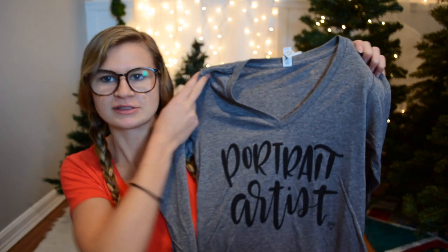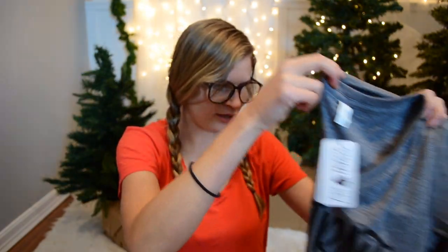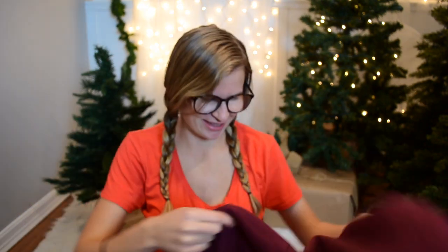My brother got me, this is from Strawberry Revolution. It's kind of like a photographer's clothing website, with shampoo and stuff. I don't know. But I got this. It says Portrait Artist. It's a 3/4 sleeve shirt. And then I also got, I've wanted this sweatshirt forever. I actually ordered it and then my brother just paid for it. It's a Boss Babe sweatshirt. It's in this awesome cranberry-ish maroonish color, and I'm so excited to wear it. I'm obsessed with it, and it's so soft on the inside too.